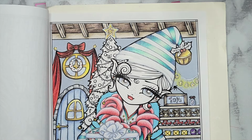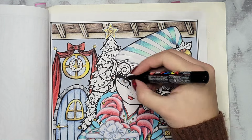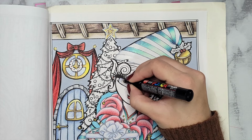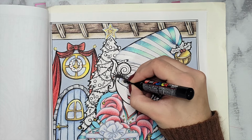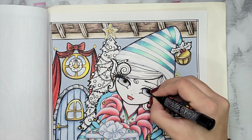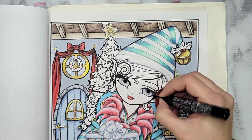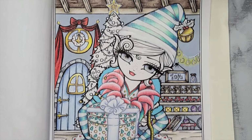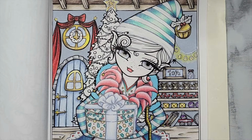And just because we have the black out already, I'm not going to do her eyelashes, because obviously we're not going to want to do those until we have her skin colored. But we can go ahead and fill in her pupil. Looks a little creepy without the whites in it, but yeah. All right, I'm going to zoom out. As always, don't mind the mess.